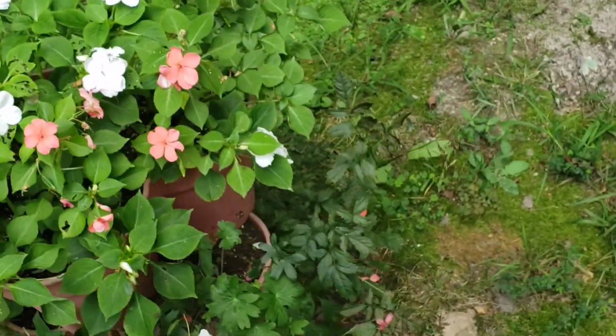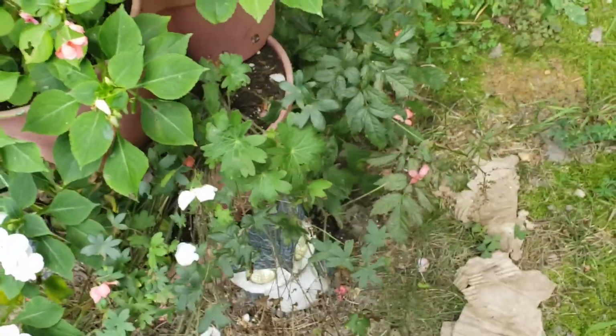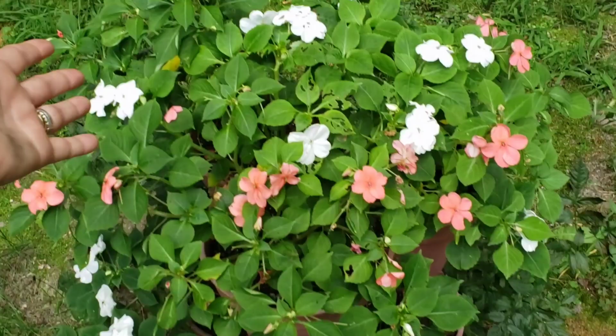Alright guys, I'm going to go ahead. Also, this is a stilbe. So I have a stilbe, the cranesbill, and they're done flowering. They're not flowering right now. And then, of course, impatiens are taking over.